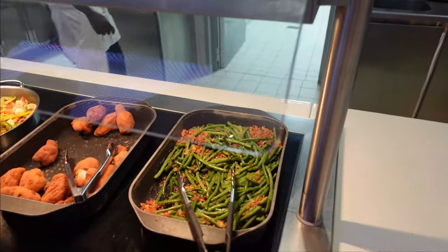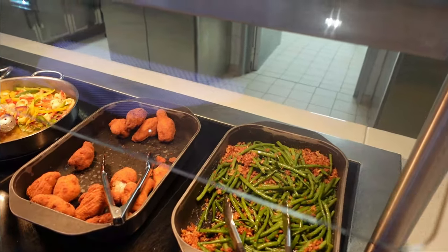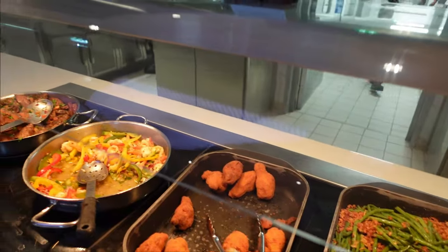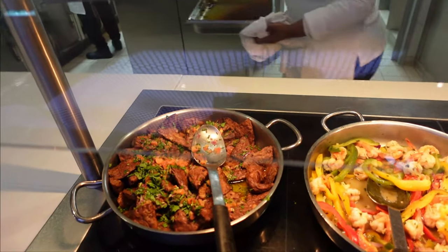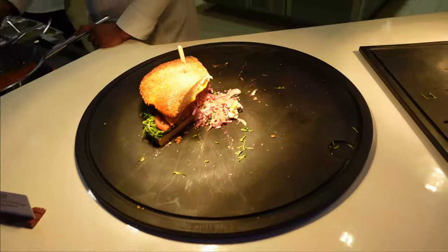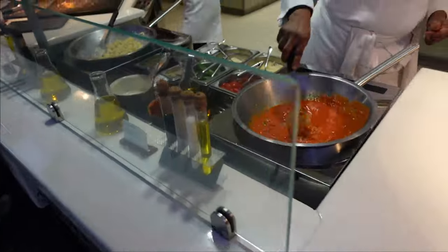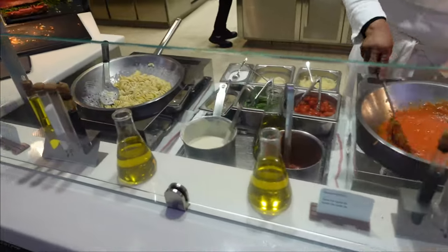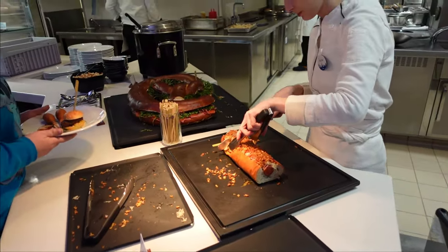Then over here we've got green beans with crispy onions, fried chicken wings, corn and coriander stir fry, and wheat strips and chickpeas. And this was a giant burger, and they do have mini ones, but there's none out right now. And there's the giant hot dog and the giant pretzel that is massive.